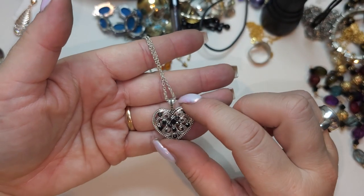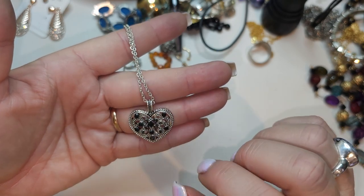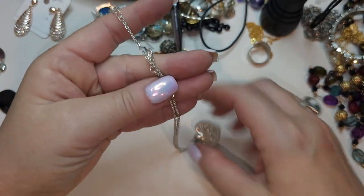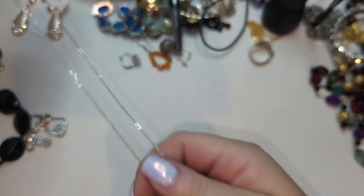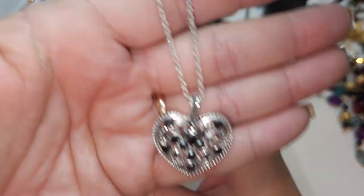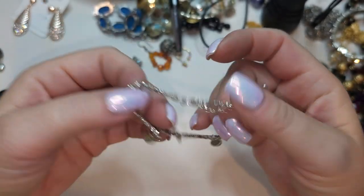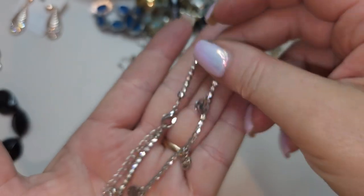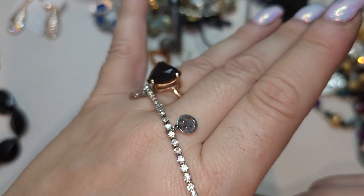A silver tone necklace with a heart and kind of black rhinestones. Okay, let's take a look. Silver tone, no name. Yep, silver tone chain with this heart pendant. Silver tone bracelet with rhinestones and smiley faces. Probably Claire's. It has rhinestones and smiley faces.